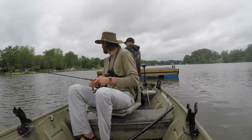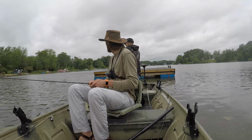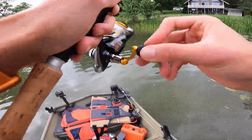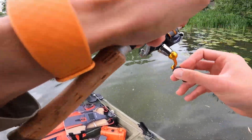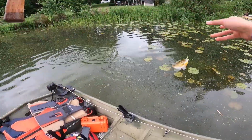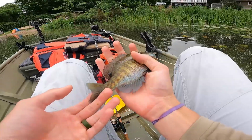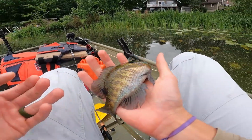See ya, bud. What does he got? What's Dave got? Oh, nice gill, bud. Oh, really? Oh, there's another. I bet this is another bluegill the way it's fighting. This might actually be a pretty good one. Yes, it is. Yeah, there you go. Okay, this lake definitely has some potential. 7 3/4. Beautiful male bluegill.